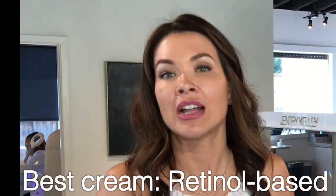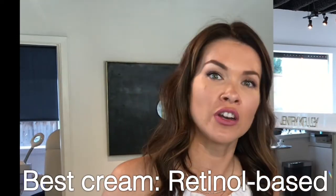The best cream that you can use after about the age of 30, so of course it applies to the 40 plus audience, is a retinol-based cream. That's something you want to use in the evening after you finish all the skincare that I'm about to discuss. Do not put it on during the day. It does make your skin very light sensitive, so you want to make sure you're wearing sunscreen in conjunction with retinol in the evening, sunscreen in the morning.